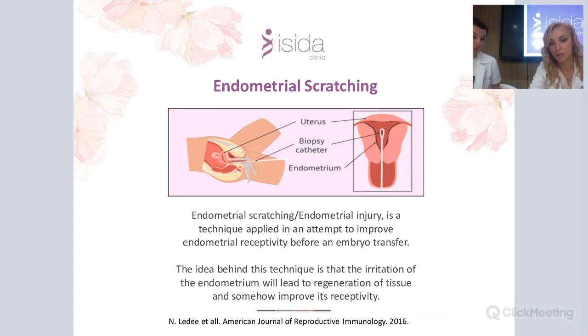And a few words about endometrial scratching. What is this and when can we use it? As you can see, endometrial scratching is like a small endometrial injury. In this technique, we apply a small pipelle biopsy to the endometrium to create some injury on the lining. That can cause irritation of the endometrium, regeneration of the tissue, and somehow improve its receptivity. For now, there is no randomized research that proves its effectiveness, but in rare cases when we suspect immunological factors of infertility in the woman, we can use this method, very carefully, after further evaluation of immunological factors and endometrial immunological issues.